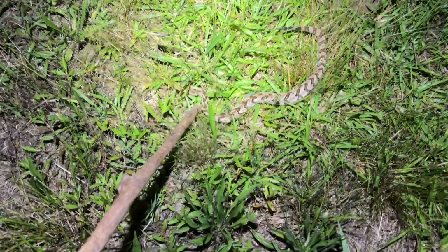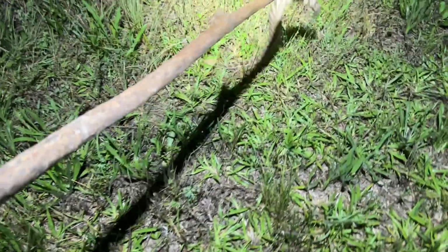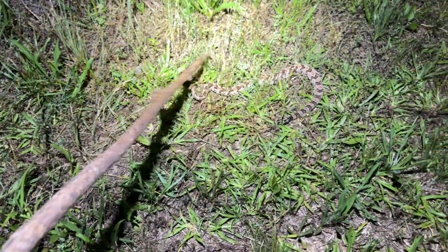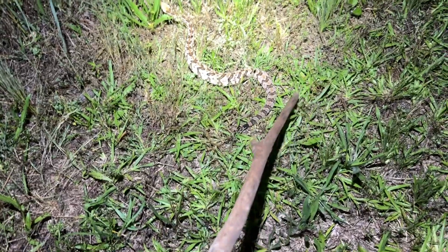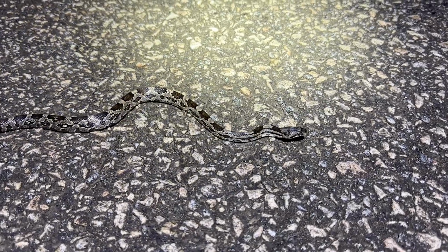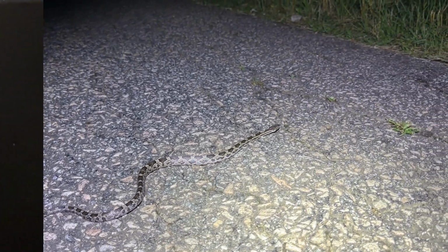Come on, dude. Away from the road. That's towards the road. Let's go this way. There you go. Keep going that way. You do not need to go back towards the road, I promise. Go on. Skedaddle. All right, next snake of the night. A usual suspect for a humid night in May. A little juvenile rat snake from last year's babies. Right after the timber, maybe we'll have a good movement tonight.